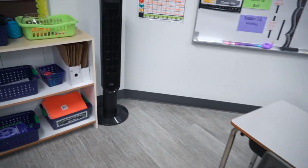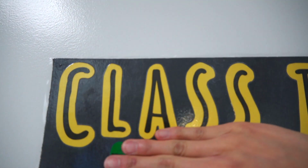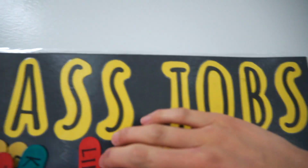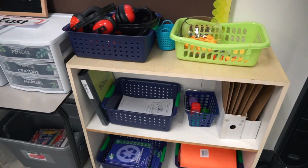So there we go. Moving back over here and continuing our classroom tour. Up here we do have our class jobs poster, and I am purposely covering the names. So the kids' names are on popsicle sticks, and the little job is on the little pockets. And you've seen what that looked like before in my other classroom setup videos.